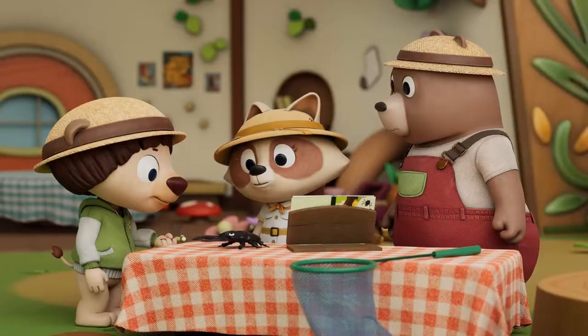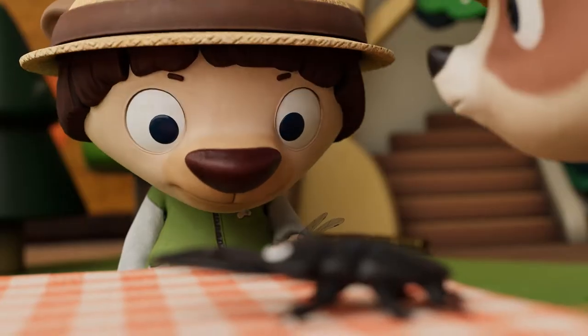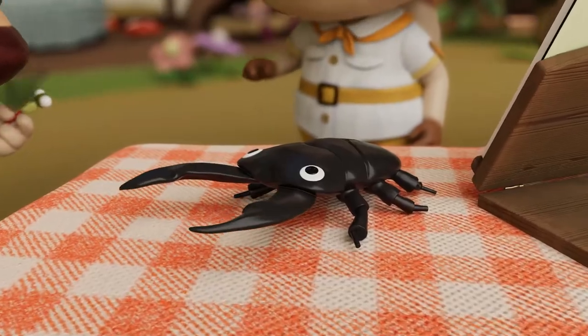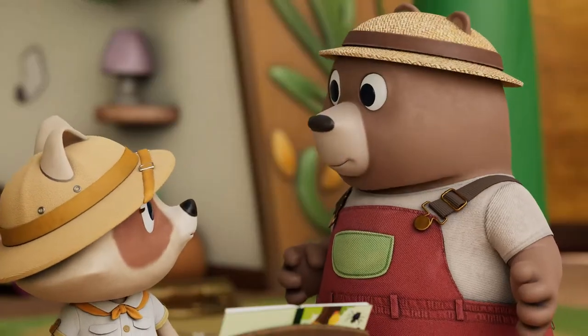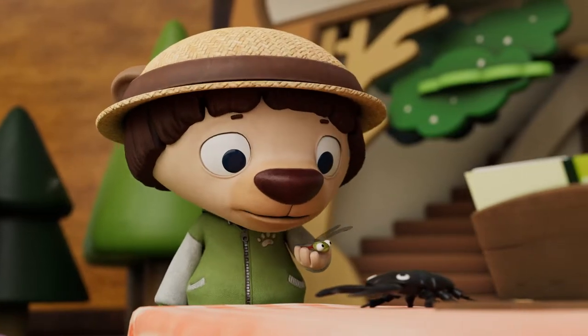Whoa. And the stag beetle has super strong jaws. They move like scissors during combat. The stag beetle grabs its rival with its jaws and twists! Whoa, stag beetles are fighting machines! It's bigger than mine.